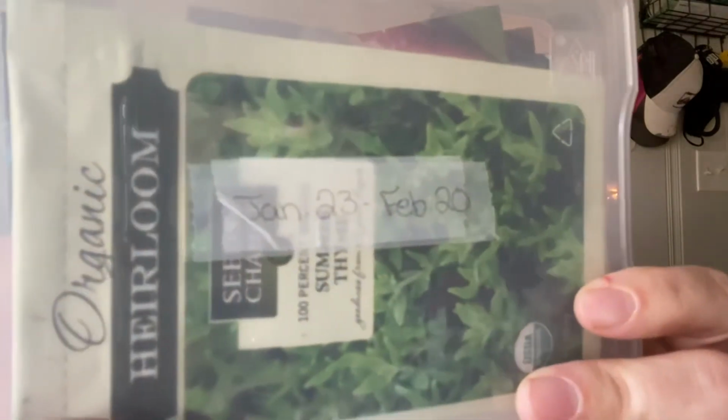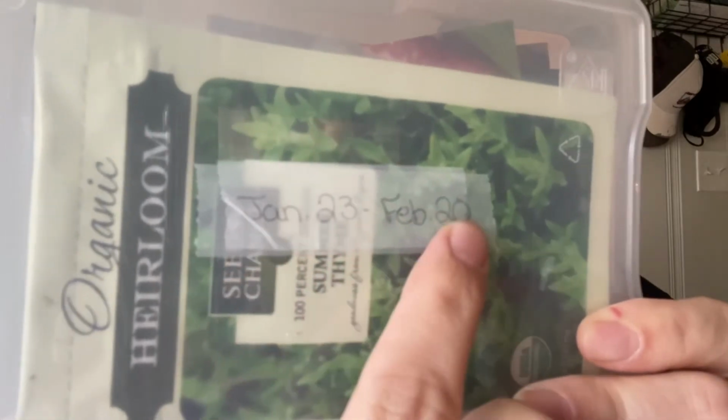All right, just to show you what I've done so far. I took that first week, like I was talking about, doing my thyme and my oregano and my peppers, and I put them all in this case together. And I put, I don't know if you can see that too well, January 23rd through February the 20th.